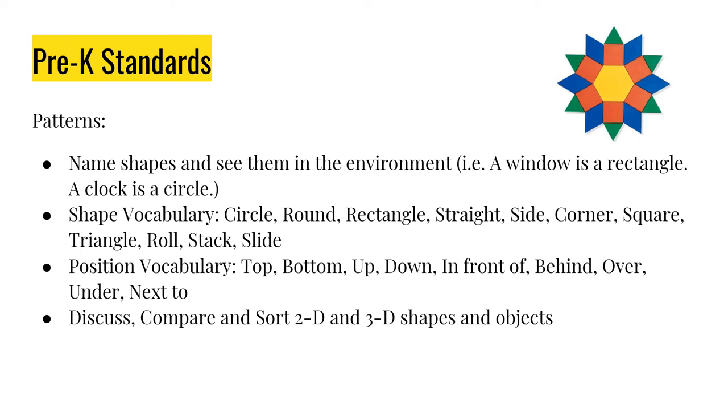Their position vocabulary should include knowing what top means, bottom, up, down, in front of, behind, over, under, and next to. And your child should be able to discuss, compare, and sort 2D and 3D shapes and objects. And again, all of these pre-K standards are reviewed in kindergarten.